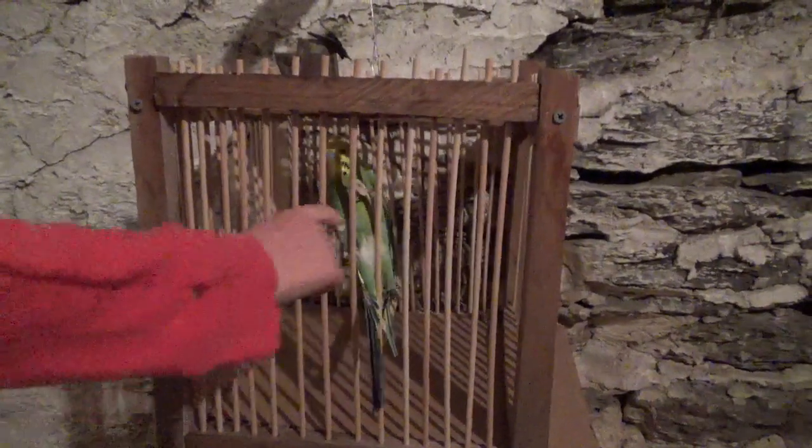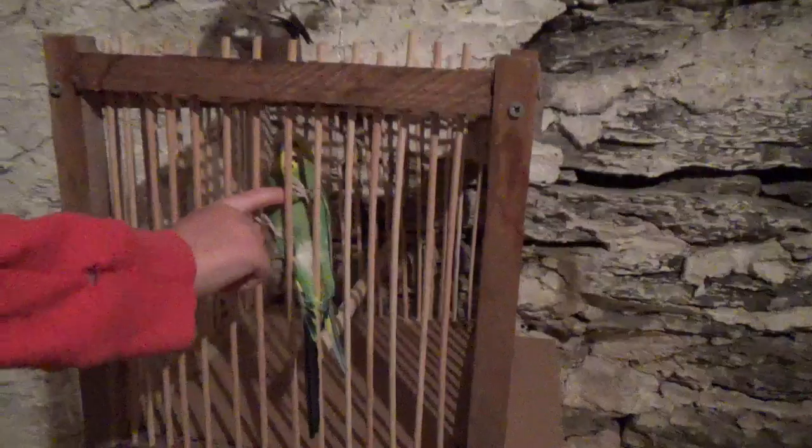He's so cute, isn't he? Mm-hmm. He's funny. So we have a parakeet in a canary replica mine cage. I'll just do a little walk around again here.